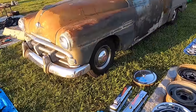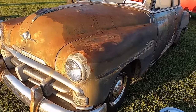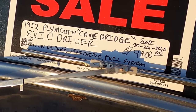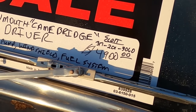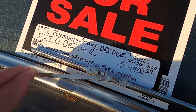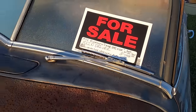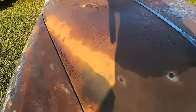52 for sale. 52 Plymouth. What do they want on this? 52 Plymouth. It's a solid driver. 4,900. There's the phone number, 317-201-3060. New brakes, water pump, windshield, and fuel system. Not bad price for a two-door.